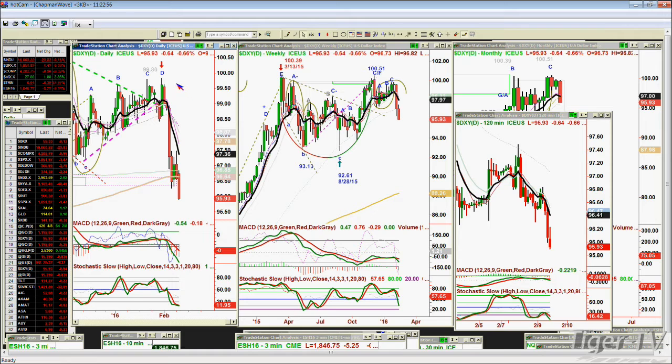And look, it hit a high just recently of 99.83 on the 29th of January, and kaplop, peak D. What do you expect in a Chapman Wave peak D? You could get a very sharp pullback in time and price. You're getting that here. So I'm looking at this, and I'm saying then gold might just have a bit of a pullback if the dollar can't rally.